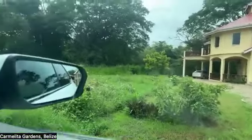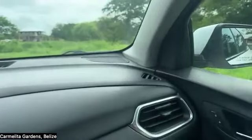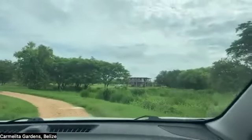So anyway, you can choose from one of our models. As I mentioned, we've got bungalows and cottages, and we have villas. And then we can also design and build a custom home for you as well.